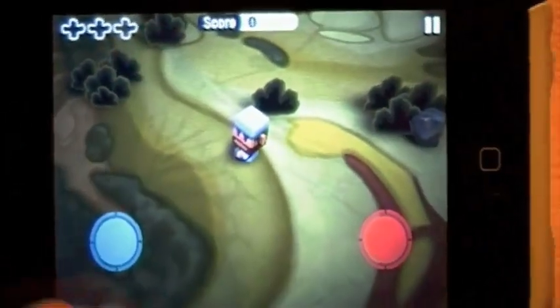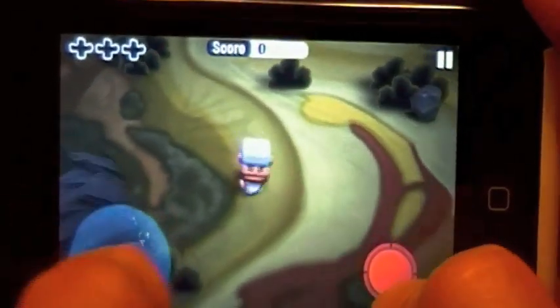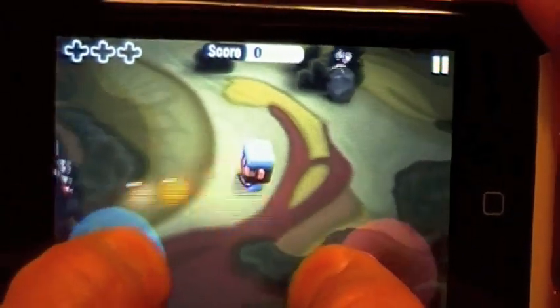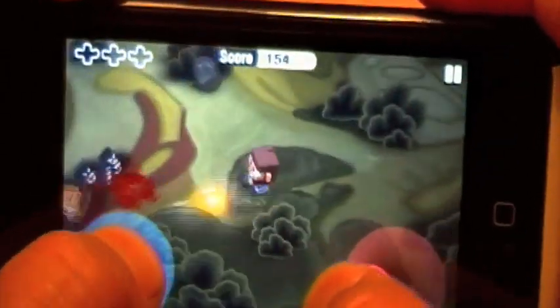So we're going to zoom in a little bit more. So now, you're just going to be chilling around. You have your little cube squared dude. You're just going to be chilling, and then all of a sudden, you get all these little black furry monsters that come at you, and the whole point is that you want to shoot them before they can kill you.